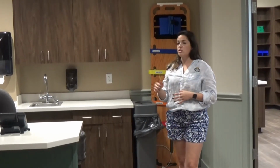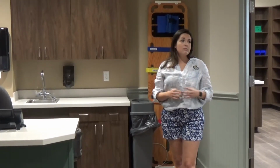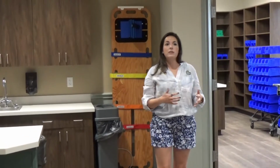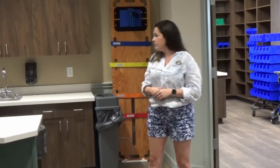We also wanted to make sure that this wasn't really like a hospital feel. A lot of our campers grow up in hospitals, and so when they come to camp, we don't want to remind them that, hey, you're somebody who needs to go to the hospital frequently. So this is just a blank canvas for them.